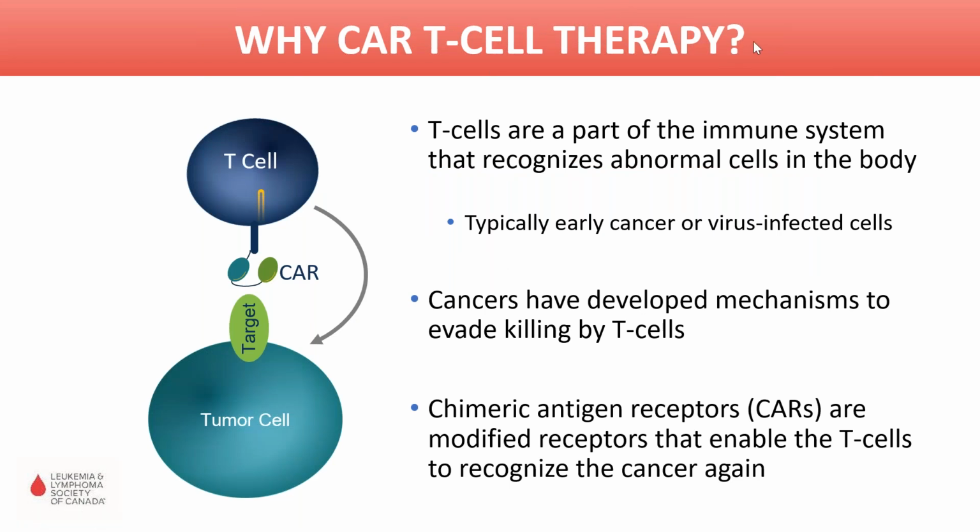Thank you very much for your kind invitation to present to this national audience about what CAR T cell therapy is and some of the research that is being done here in Canada. So I'd like to first of all introduce people to the idea of what chimeric antigen receptor CAR T cell therapy is and why we use this therapy in order to treat some cancers.